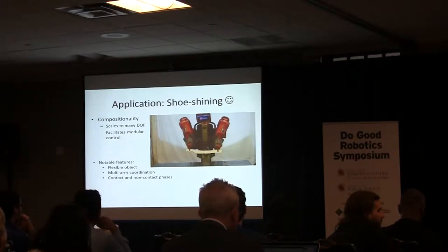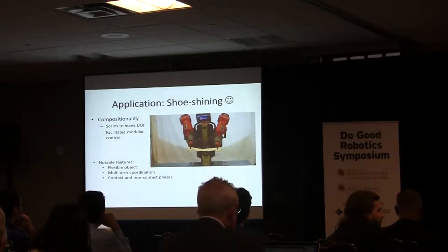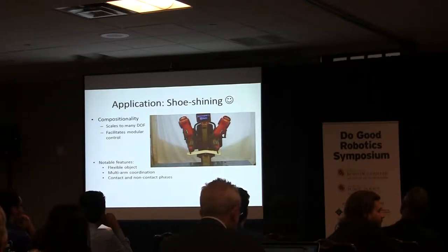Essentially, the idea is had Baxter pick up a flexible object. It's cloth. Baxter then stretches it to the top of the shoe. Then it reduces its vertical impedance and pushes downwards. So you go from non-contact to contact. And then you superimpose motion. And you can have the machine perform fairly complex tasks.